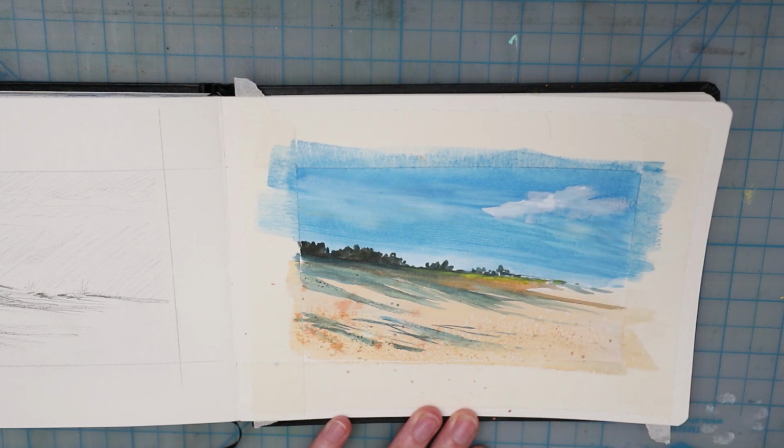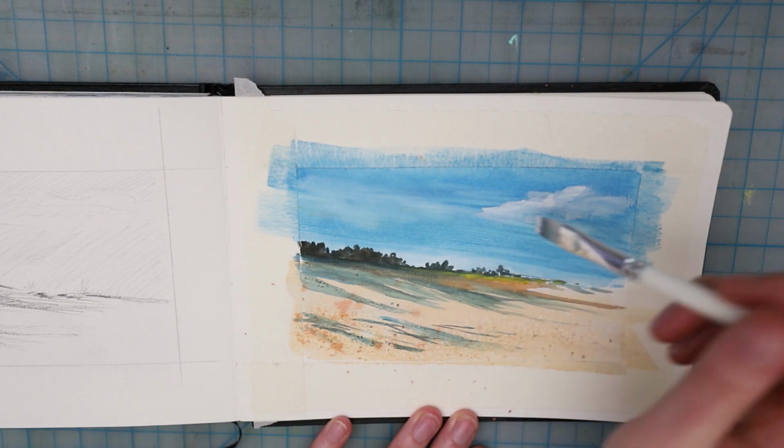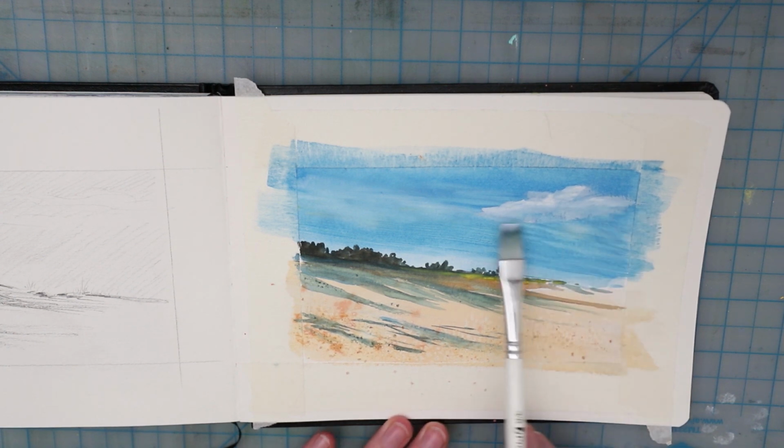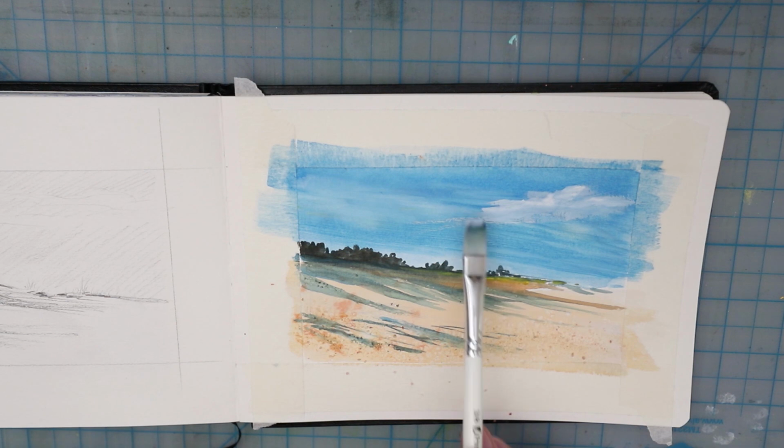And now that my sky is dry, I can come back in and start laying in some of the more prominent cloud forms. And I'm using a dry brush so that it doesn't start blending in too much with the background. I want it to stand out. I'm also going in the opposite direction of the first layer of the sky because I wanted to have that contrast.